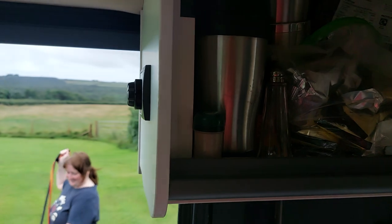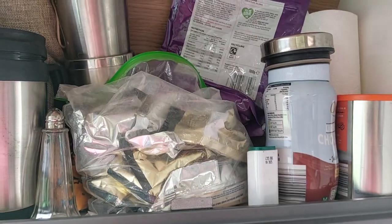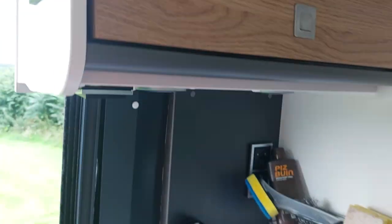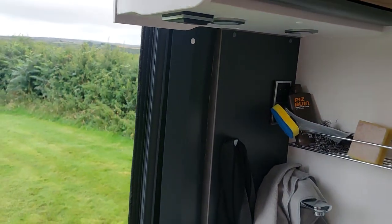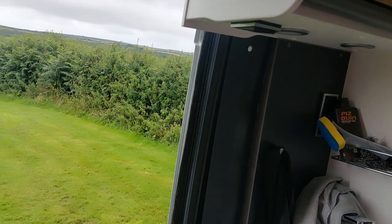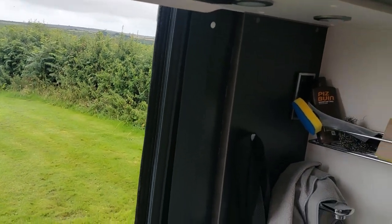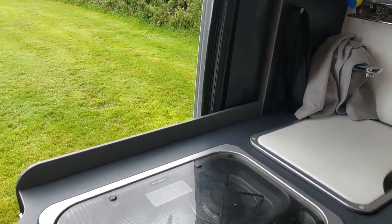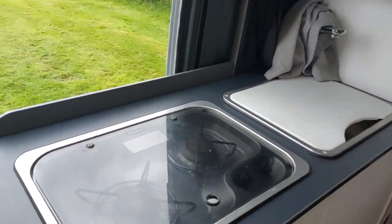Now, another very important bit, this is the tea cupboard. For our American friends, this is very important and dear to our heart. Black tea only. If you order a cup of tea in the UK, you only get black tea. That is sometimes called breakfast tea.